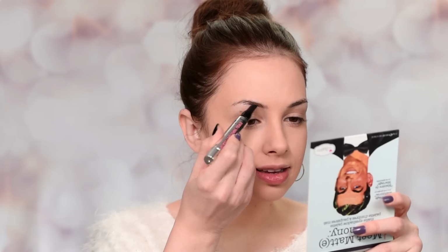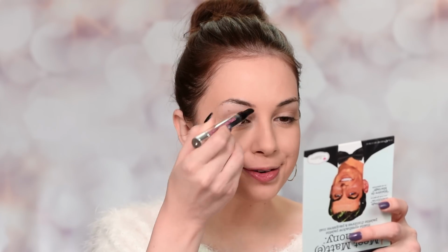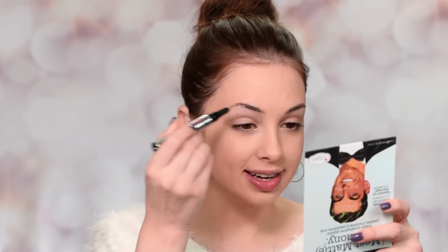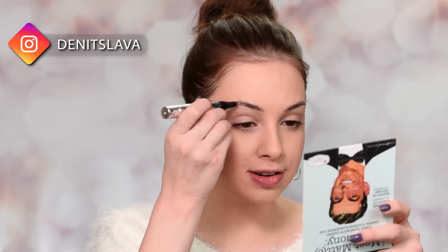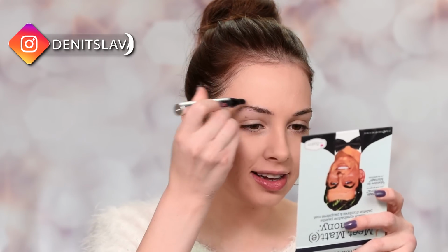I realized that I totally messed up my brows the last few weeks because I definitely overplucked them. Some of you guys were leaving comments on my Instagram like, what have you done to your brows? They look different. And I was like, what have I done? I didn't realize it. And then yesterday I was doing my makeup and I was like, why do my brows require so much work? Well, it's because I overplucked them again.